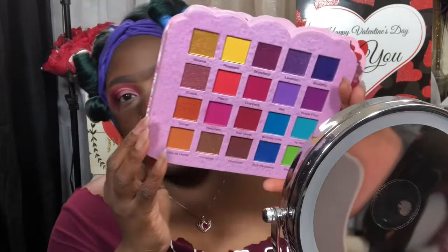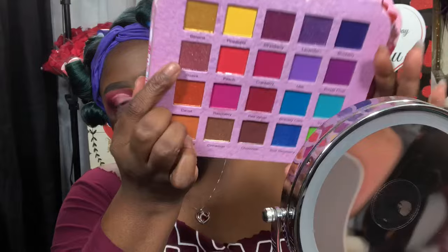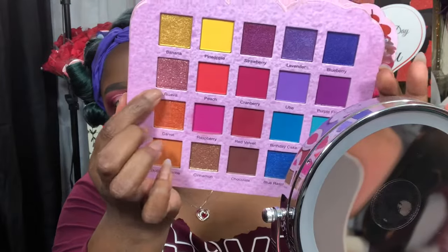Let's go on the lid. What we about to put on the lid? What we about to use? I'm really tempted to use this color here. What color is that? Guava.